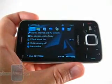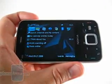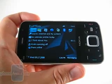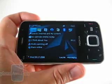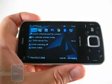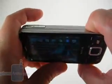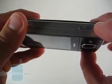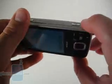The 5 megapixel camera from the N95 returns, still with Carl Zeiss optics. It's been upgraded to a dual LED flash, but we would have preferred a xenon flash. It's got autofocus and auto exposure. To activate it, you can simply press and hold the button for a second. We really dislike this camera button. The travel on it is very long, and being small, that makes it hard to press. We have the same feelings about the power button up top.